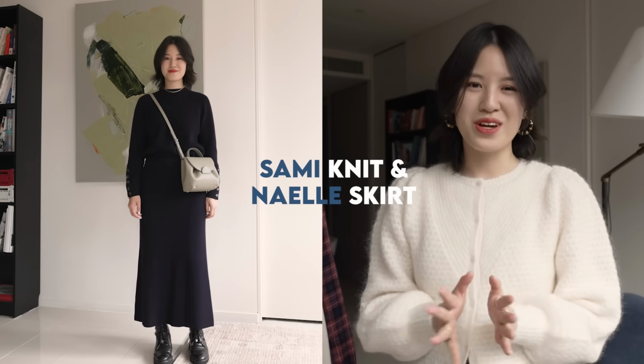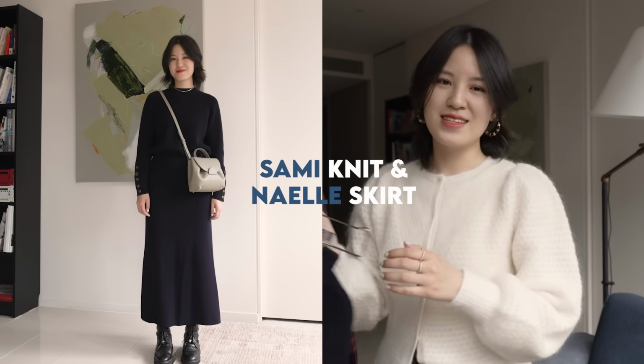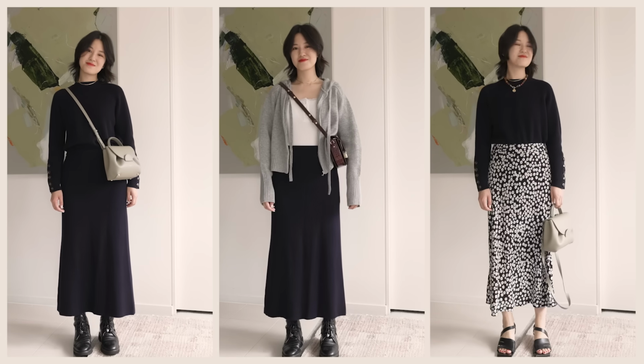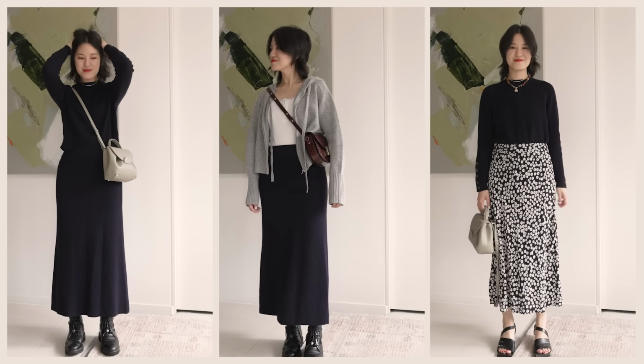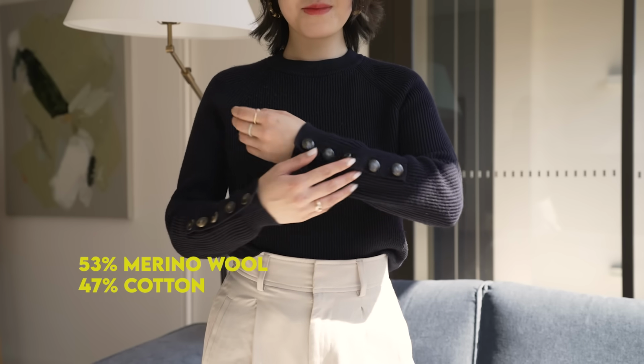Something that looks really boring on the Sezane website, but is actually so beautiful in person, is this Sammy Nail set. We've got this Sammy sweater and then this Nail skirt in navy. The best thing about this set is that it's made from completely natural fibers, so it is a cotton merino wool blend. And that just makes the set so comfortable to wear.